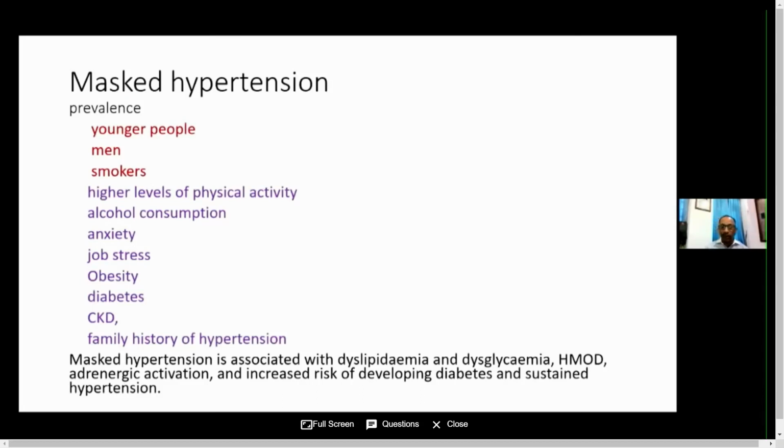Masked hypertension is also common in people with higher physical activity, increased alcohol consumption, anxiety, job stress, obesity, diabetes, CKD, and family history of hypertension. Again, masked hypertension is associated with a higher risk of developing sustained hypertension.